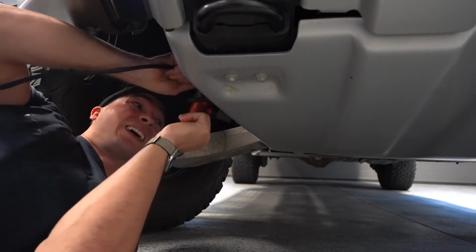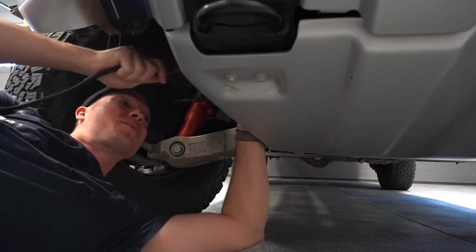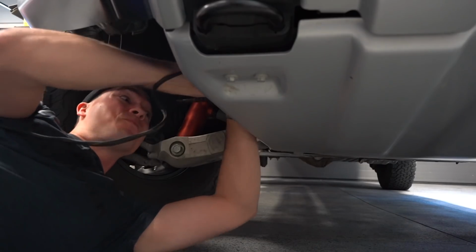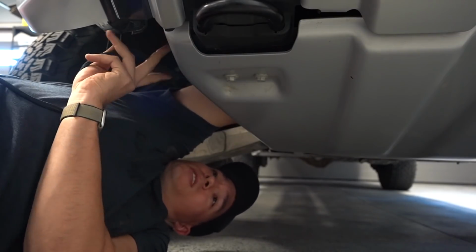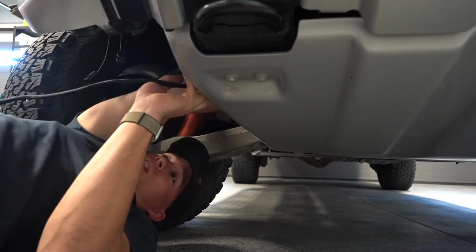I gotta say, although these fog lights might be awesome, the install, not so much. See, it's not the best designed. Been fighting with it the whole time.